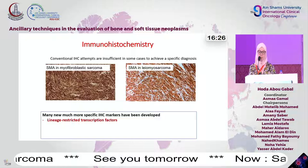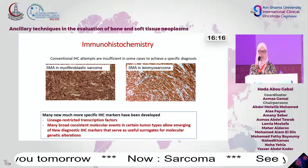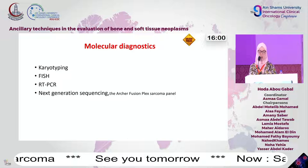And most important, in the last three decades, many broad, consistent, and recurrent molecular events in certain tumor types have emerged, allowing the emergence of new diagnostic immunohistochemical markers that can serve as useful surrogates for molecular genetic alterations. Molecular diagnostic methods can include karyotyping, FISH (fluorescence in situ hybridization), or SISH, RT-PCR, and next-generation sequencing.